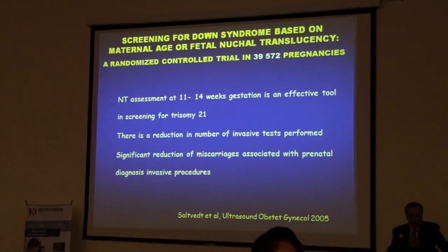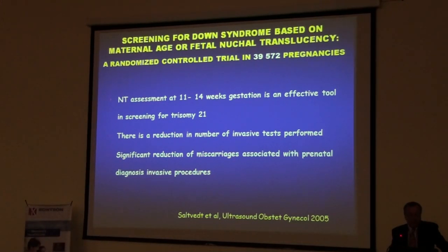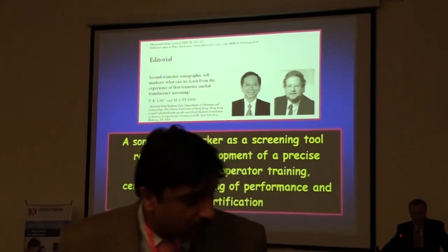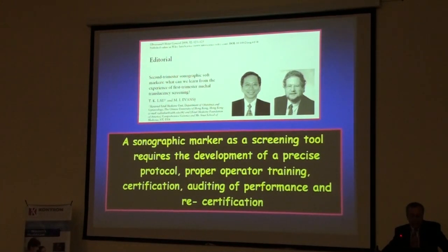Then the conclusion: ultrasound screening at 11 to 14 weeks of gestation is an effective tool in screening for trisomy 21. A significant reduction of miscarriage associated with prenatal diagnosis is inconclusive. Very important is an editorial in a journal several years ago, saying that the sonographic marker as a screening tool requires the development of a precise protocol, proper operator training, certification, auditing of performance, and recertification. The editorial was done by Lau from Hong Kong and Mark Evans from the United States.